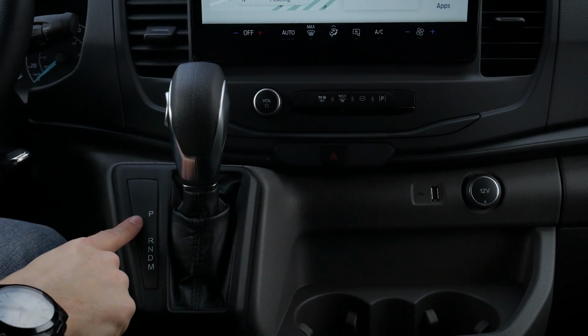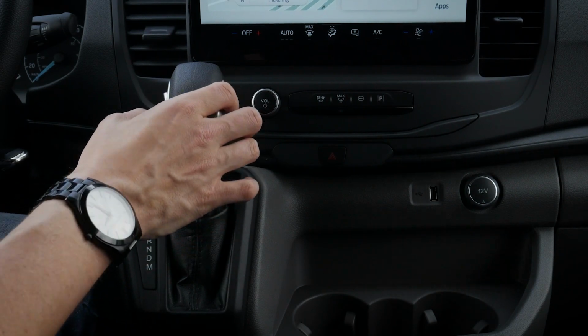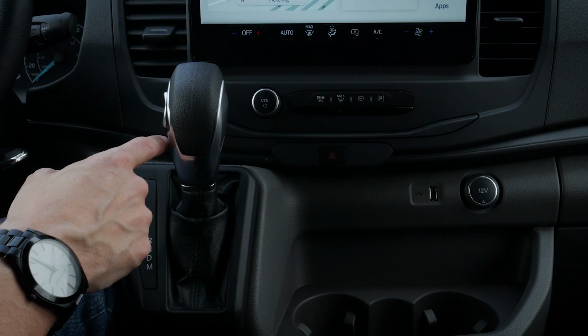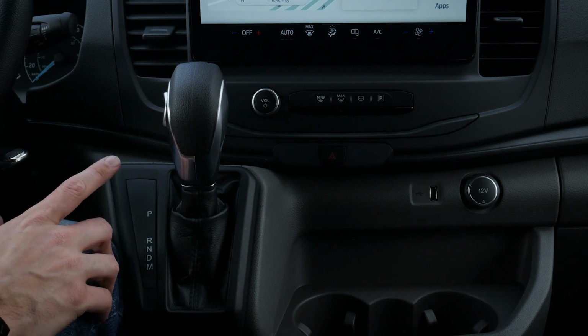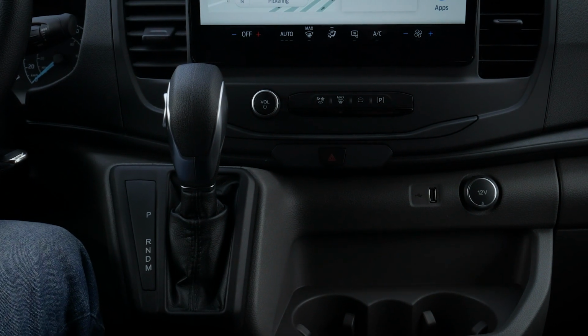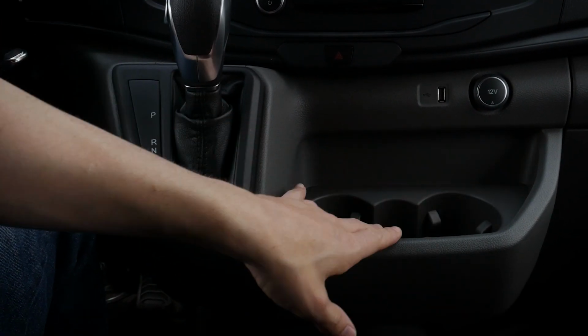So as you can see, we've got our park, reverse, neutral, drive, and then our manual mode along the very bottom. We also do have our plus and minus buttons along the very side of the shifter. One of the benefits there is that if you're in the manual mode, you can then adjust what gear you're in as you go. So we can go up, down in order to change gears as necessary. You can just kind of make it out there, but we do also have a few cup holders. Let's drop you down a little bit. So we've got a few cup holders there.